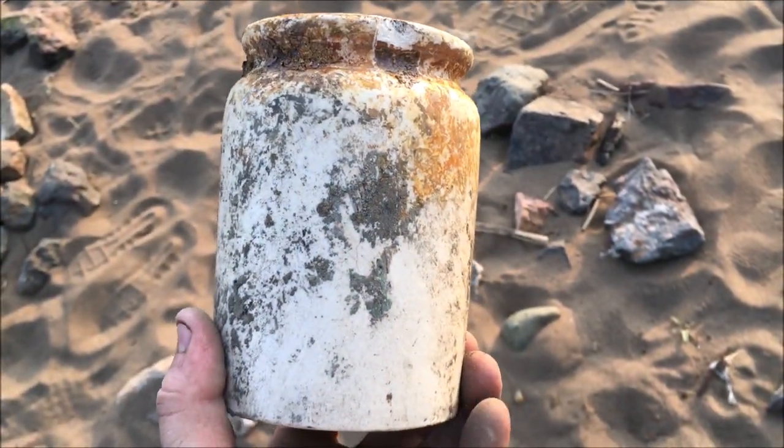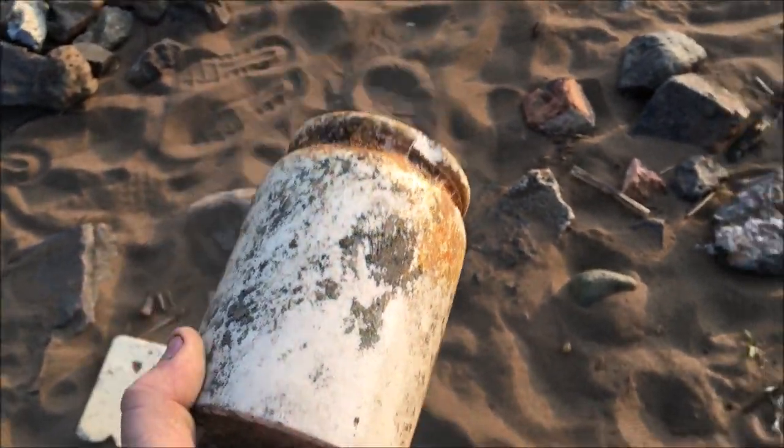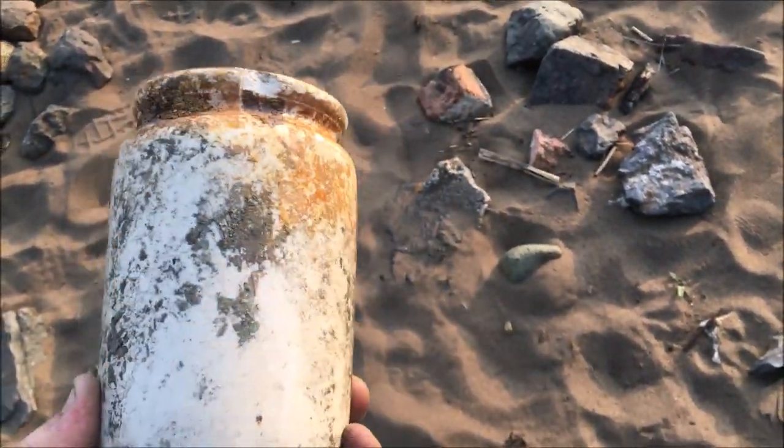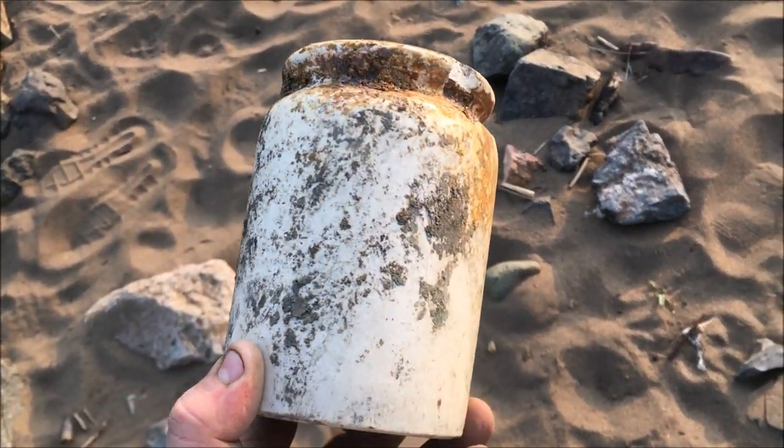Walking along, digging into the embankments there, and there you go. Look at that, that is a lovely big jam pot. Again, I'll leave that out on the beach in case anybody wants it, because people do come along here mudlarking, so if they want it they can come and get it.